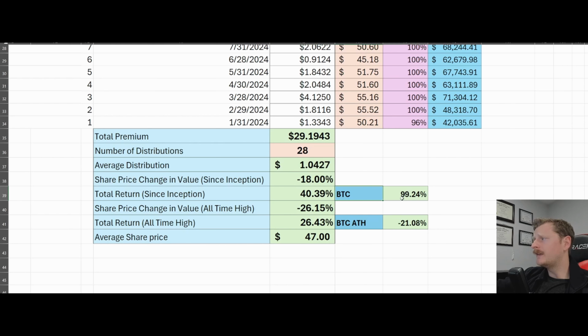If we compare that to BTC from about a year ago, BTC is crushing it at 99.24%, so it's almost 2.5 times more appreciation. However, if we look at the share price change in value since the all-time high, so we invested at the worst time or at the high, it's negative 26.15%. But if we throw the premium in there, positive 26.43. And if you look at Bitcoin since that, if we invest at that all-time high, it's actually negative 21.08%. So owning YBTC is a better investment than Bitcoin, depending on when you buy.